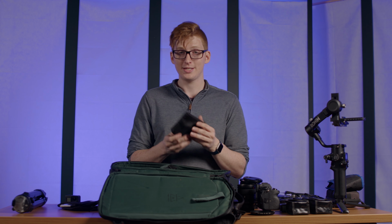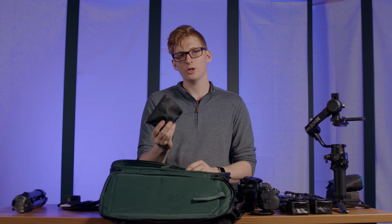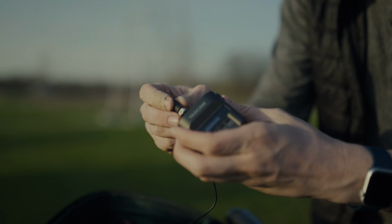Mics, these are the Tascam DR-10Ls. I love these mics. They record right into the recorder. It's a set 'em and forget 'em. It records 2 tracks at the same time at different decibels.